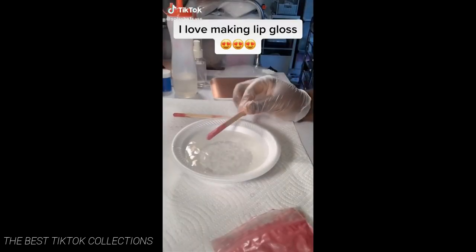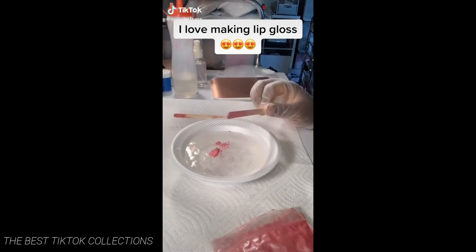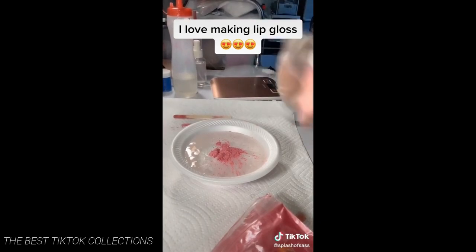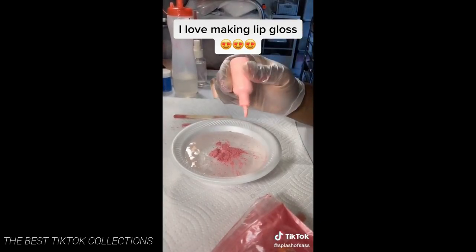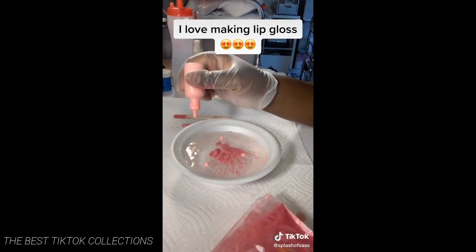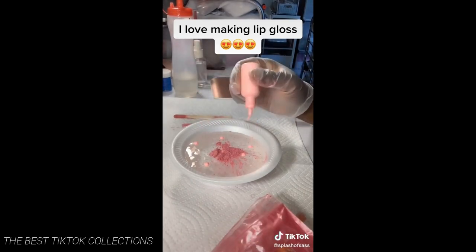I love making lip gloss. So of course your pigments. So there's powder and there's liquid. So this is a combination of both to get the color that I'm looking for. You have to kind of shop around and see what you like.